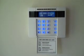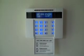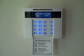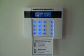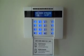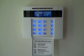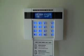So there it is, that's our new upgrade control panel. Much better looking, much more reliable, easier to use, more control, much easier for us to service as well moving forward. And that's why we're offering discounts on the installation, on the upgrade of this control panel and keypad while we're doing a service to your alarm system.